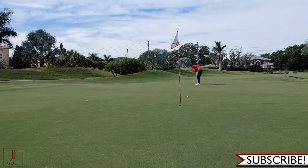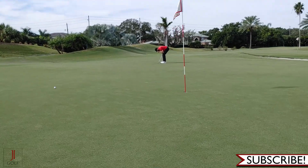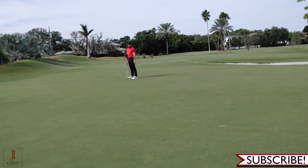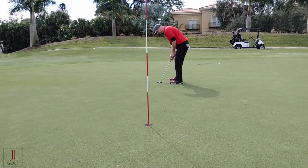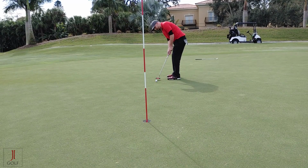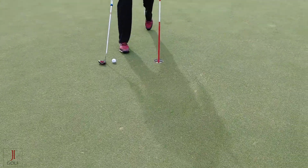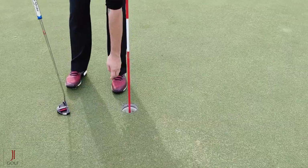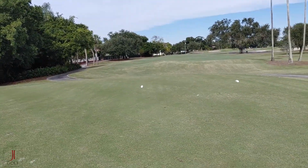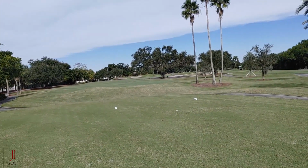Definitely put the speed on it this time. Come on back in. Oh, baby, what a putt. Are you kidding me? From downtown for the par. This man. Man, that was awesome. Joseph with a huge par putt, 30 feet out to save. I made bogey from the sand after a really nice bunker shot.